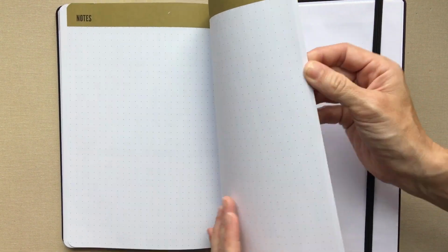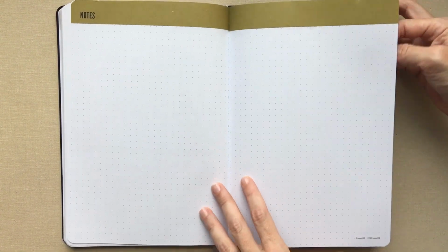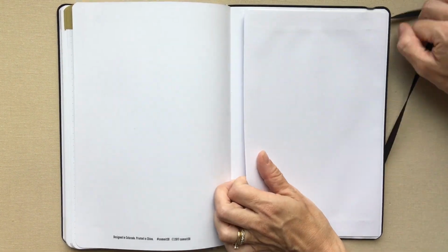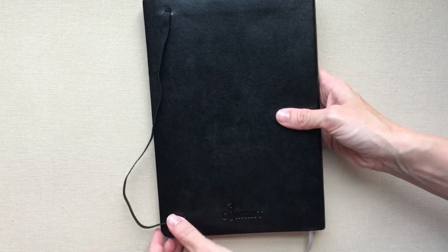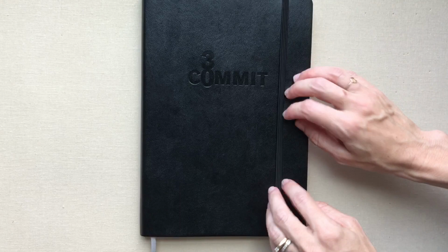Then you have many note pages. It's a really good amount of note pages. It's just gridded note pages, dot grid, and they are all the same. Then you're at the very end and you do get an accordion pocket, which has pretty durable material on the side. I think it's going to hold up well. It feels like it will. You get a nice accordion pocket and you get a connected band, which you guys know I am a big fan of on books. I'm a big fan of a connected band. So you get that too.